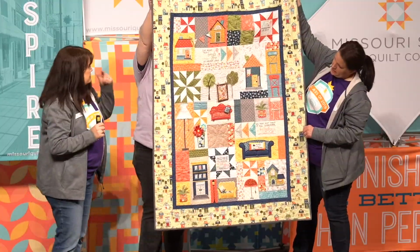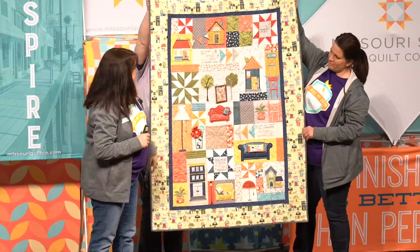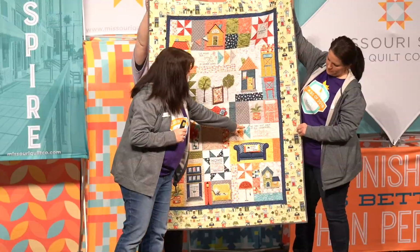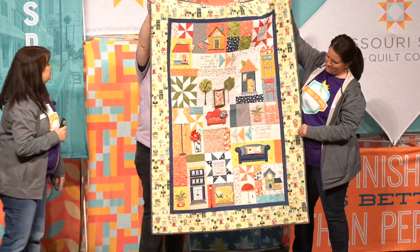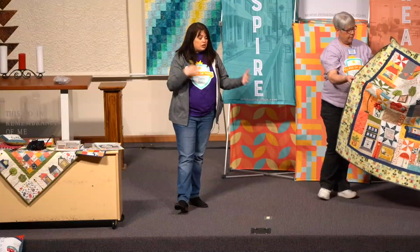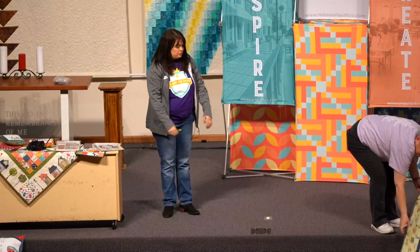I like some of the sentiments on here. The road to a friend's house is never long, and home is where our story begins. We may not have it all together, but together we have it all. Anyway, okay, so I think what we're going to do is lay that down across the stairs. And so afterwards, if you want to come up and take pictures, we certainly welcome you to do that.